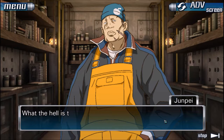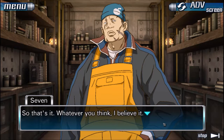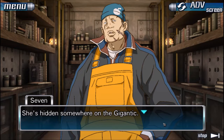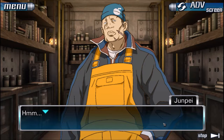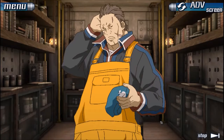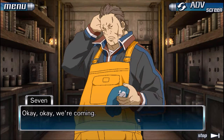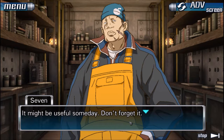What the hell is that? Is it some kind of riddle? Your guess is as good as mine. So that's it. Whatever you think, I believe it. She's hidden somewhere on the Gigantic. In other words, she's hidden somewhere on this ship. Hey, what are you two doing over there? Stop wasting time and get over here. Okay, we're coming. Jeez. Yeah, so anyway, that's the story. It might be useful someday. Don't forget it.